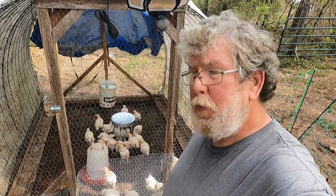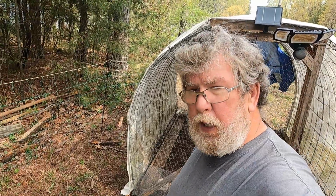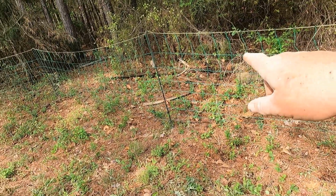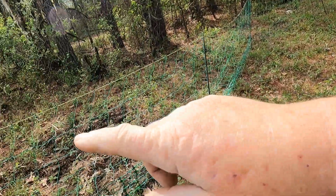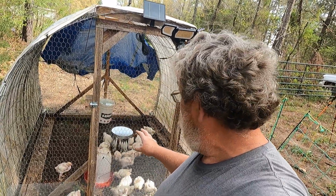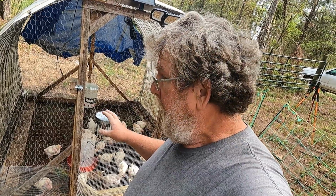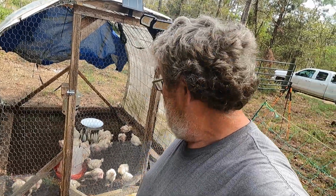How's it looking? Pretty happy birds? This is their new home for the next 5 weeks. But you can see, guys, hopefully you can see that on the camera. I got a nice pen for them going all the way around. For the first week, because they're so small, they're going to stay in there, and we're gonna move them in there. And after that, they'll grow big enough that they can't fit through this wire. And they're not gonna move around a hell of a lot anyway.